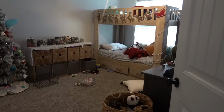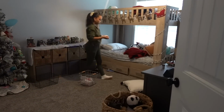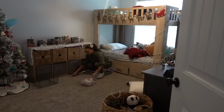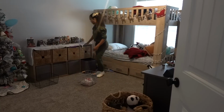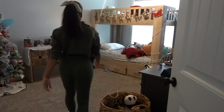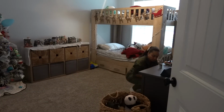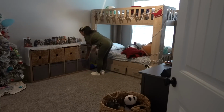Moving on to the boys' room, I am coming in here to tidy up. I like to do this every now and then so I can come in here and vacuum. They clean up their room the majority of the time. Everything has a place. I do like to come in here when I need to vacuum and just to kind of reset their room. Their bedding is clean, so I'm not going to be washing any of that today. So I'm just going to tidy up in here and then we're going to move on.